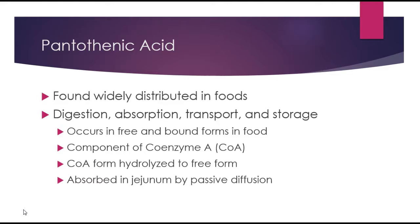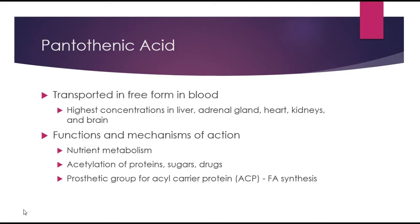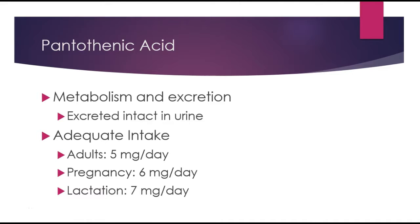And it's absorbed in the jejunum, which of course is the second portion of the small intestine, by passive diffusion. It's transported in its free form in the blood. We find the highest concentrations of pantothenic acid in the liver, the adrenals, the heart, kidneys, and the brain. It does play a major role in nutrient metabolism, the acetylation of proteins, sugars, and certain drugs, and it acts as a prosthetic group for acetyl carrier protein, ACP, for fatty acid synthesis. It's excreted intact in the urine.